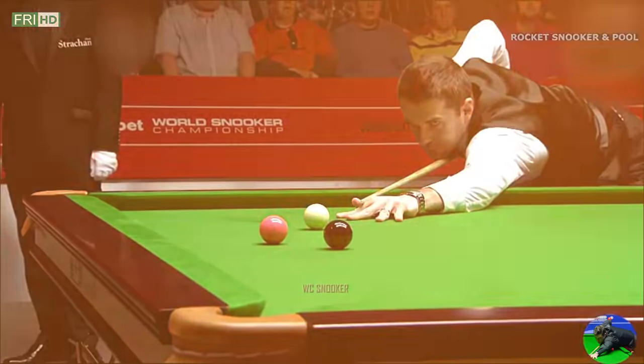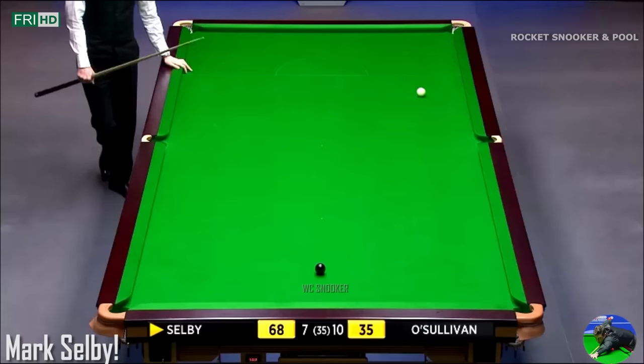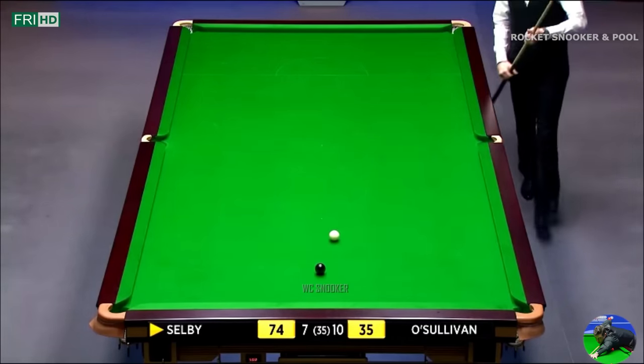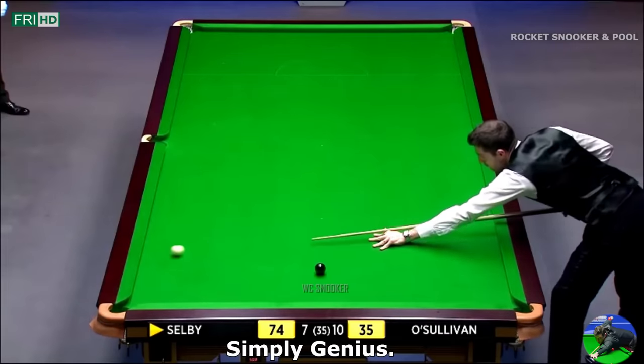But what? Mark Selby playing unbelievable exhibition shots showing who is the real boss. This cue ball. Well, you wouldn't say it was perfect. He's gone for another trick shot.